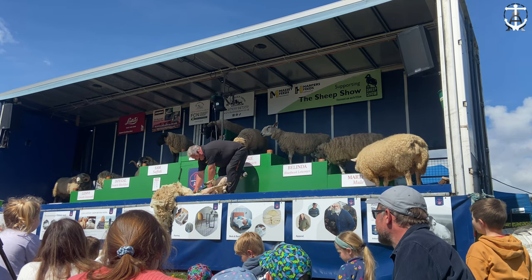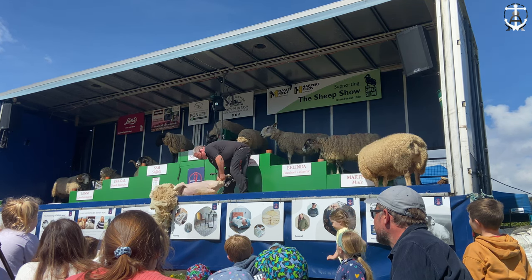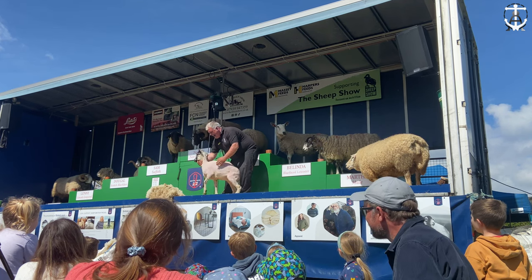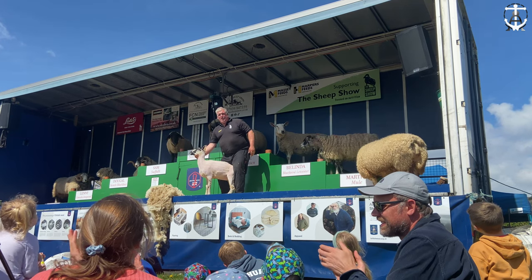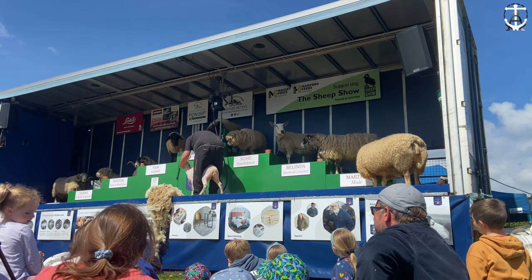This is the point where I'm nearly finished. And I'm going to get paid £1.50 for shearing this sheep. There she is. Right, let's pop her back in here.